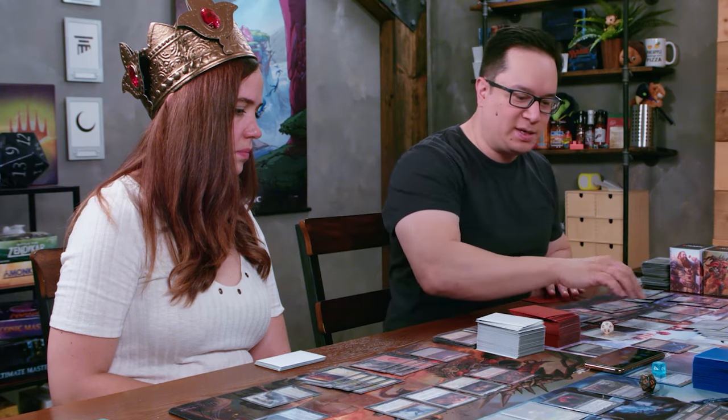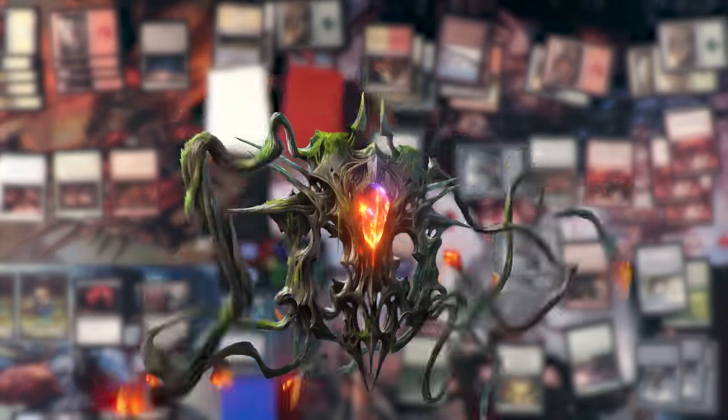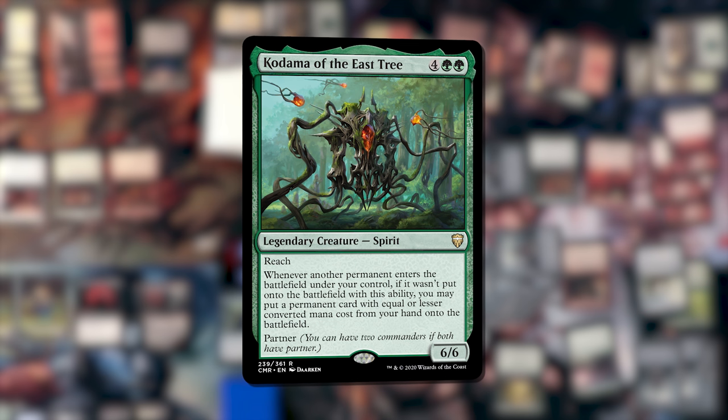Nice. Then I'm going to tap 6, and I'm going to cast my second commander, Kodama of the East Tree. Ooh, cool. So Kodama's here, my second commander. I didn't really build the deck around this at all. And unfortunately, I don't even have any permanents in my hand. So for the near future, he's not really going to do much. He's just another way to get a landfall trigger and draw a card.